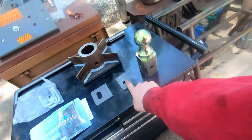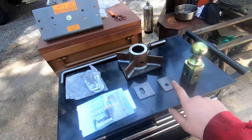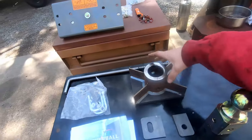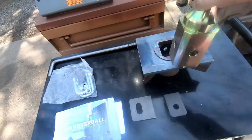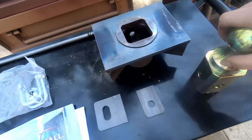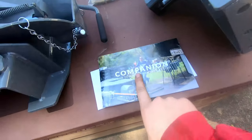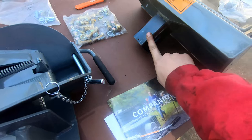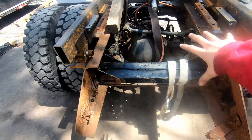Boom, check this out. This came in the mail. Actually, this came in the mail a couple weeks ago. This is a build your own turnover ball by B&W Hitches. It's a weld-in, I believe this says upside down. This goes like this, you weld that in, and then boom, you got a gooseneck hitch. And then also from B&W Hitch is a fifth wheel companion hitch that goes into the gooseneck. It's rated for 22,000 pounds, and it's gonna go somewhere in here.